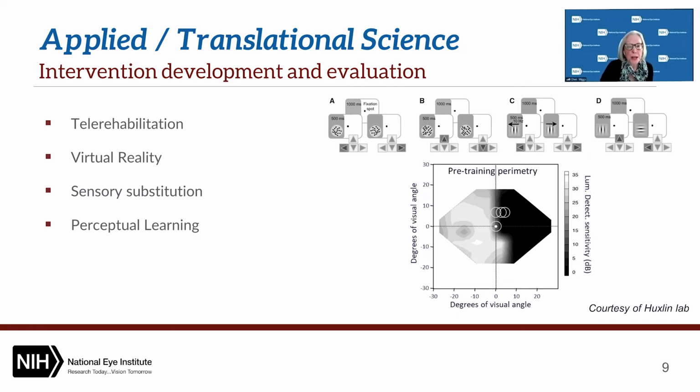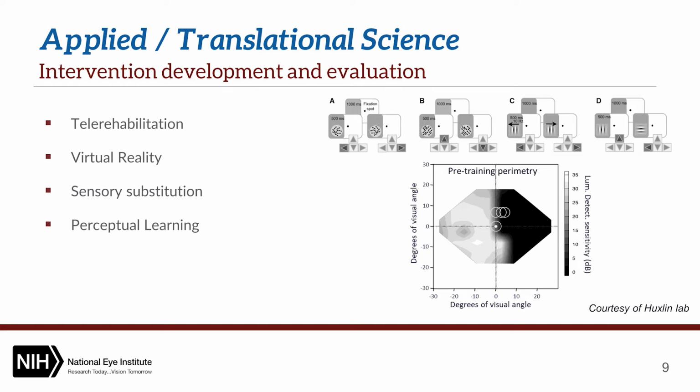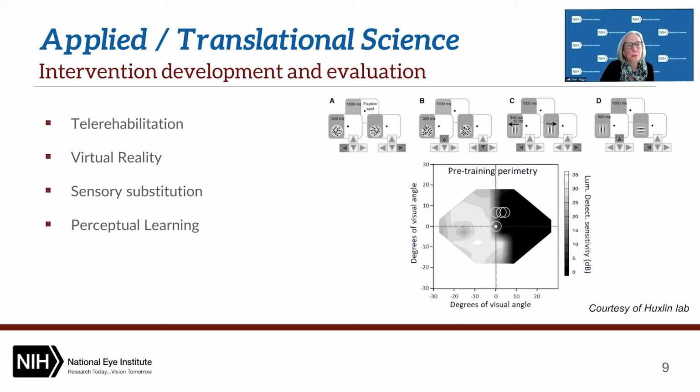Now, I mentioned perceptual learning earlier as some of the basic science that's supported in this program. It has also been brought into clinics to test to what degree it can be used as an intervention. And the example shown on the right of this slide comes from Krystel Huxlin's lab. Figure shows pre-training perimetry with minimal luminance detection sensitivity on one side. She has been exploring to what degree perceptual learning can address vision loss after occipital stroke.